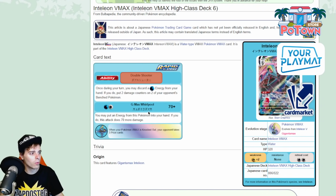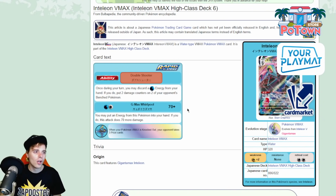The G-Max Whirlpool, 70 damage. You may put an energy from this Pokemon into your hand, and 140 for 2. So Inteleon VMAX gets a new card, very interesting for sure.